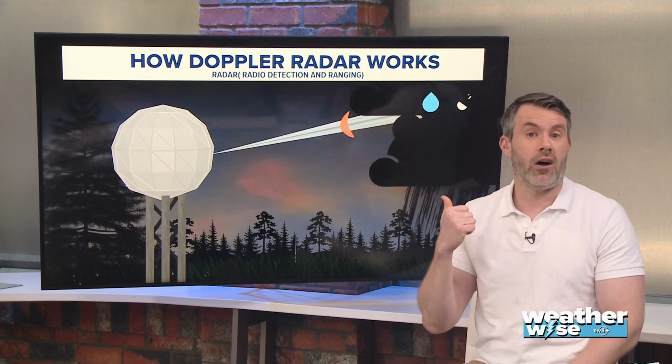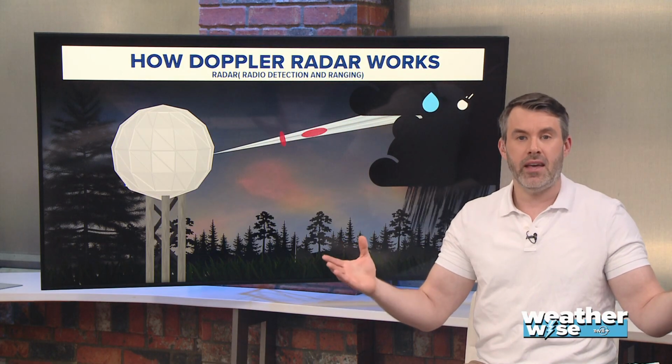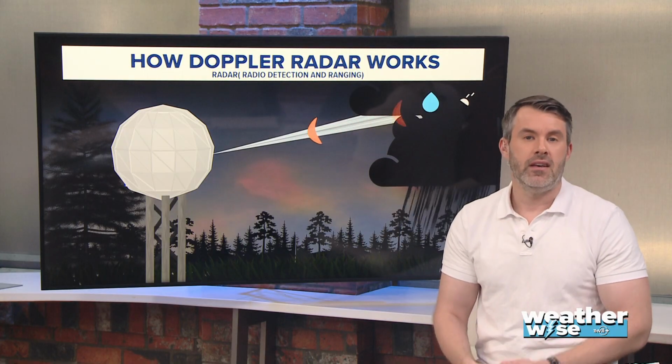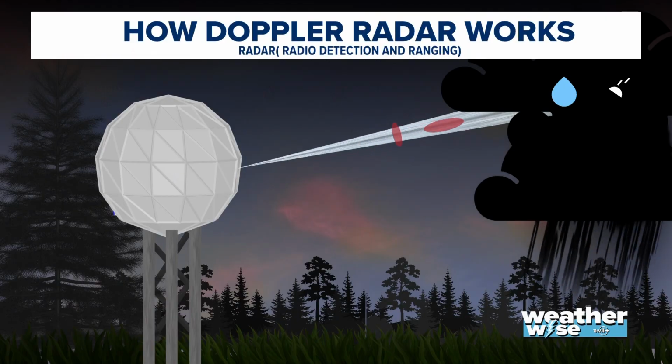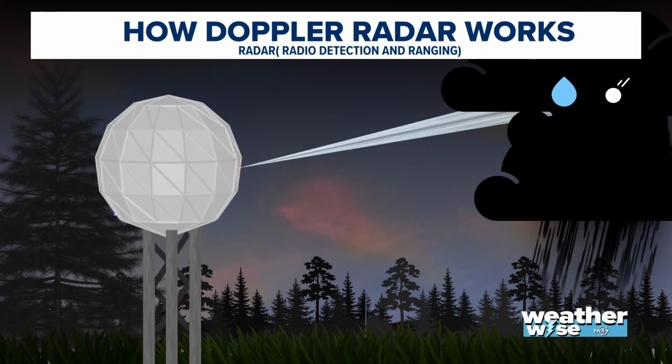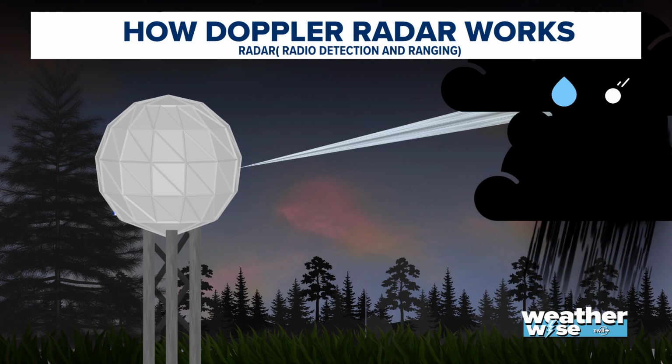But first, let's talk about Doppler radar, because you always see it. We always say Doppler radar shows this, Doppler radar shows that. So what is Doppler radar in the first place? Well, it is an instrument that all meteorologists use, and it basically sends out a pulse of energy. Radar stands for radio detection and ranging.